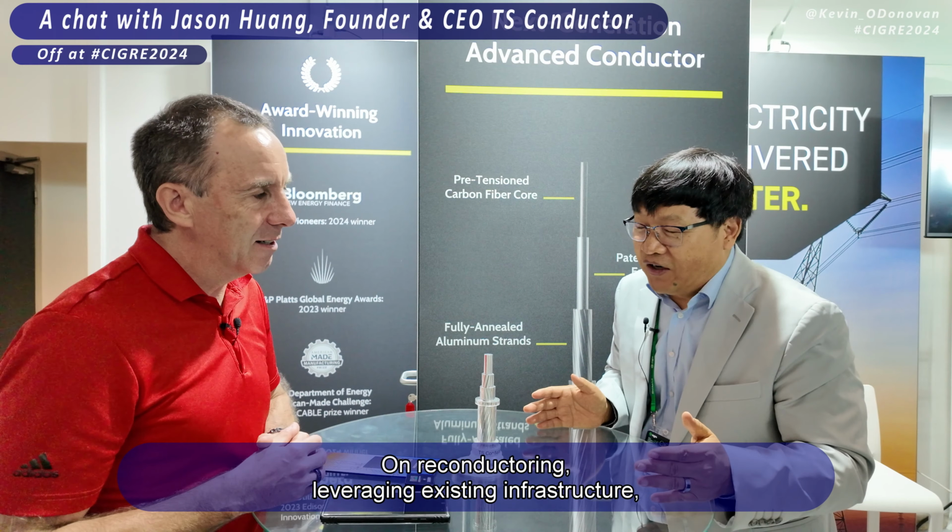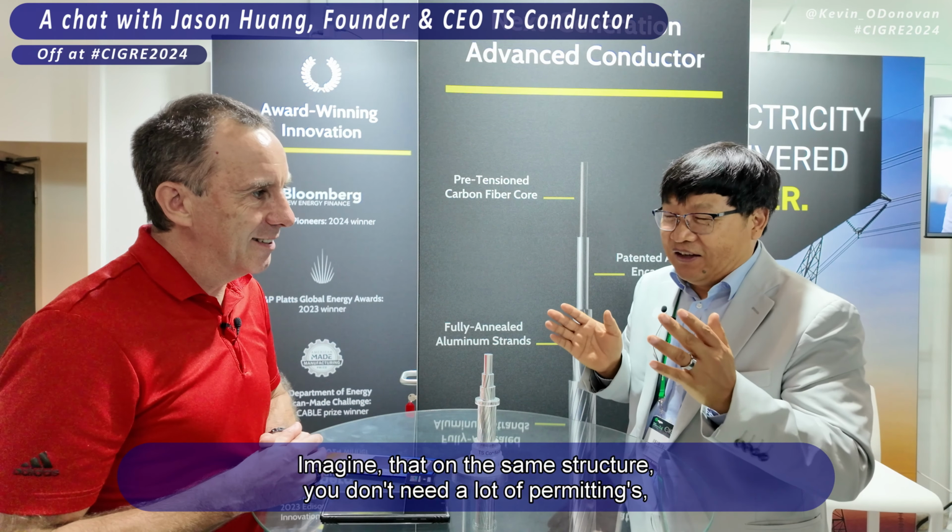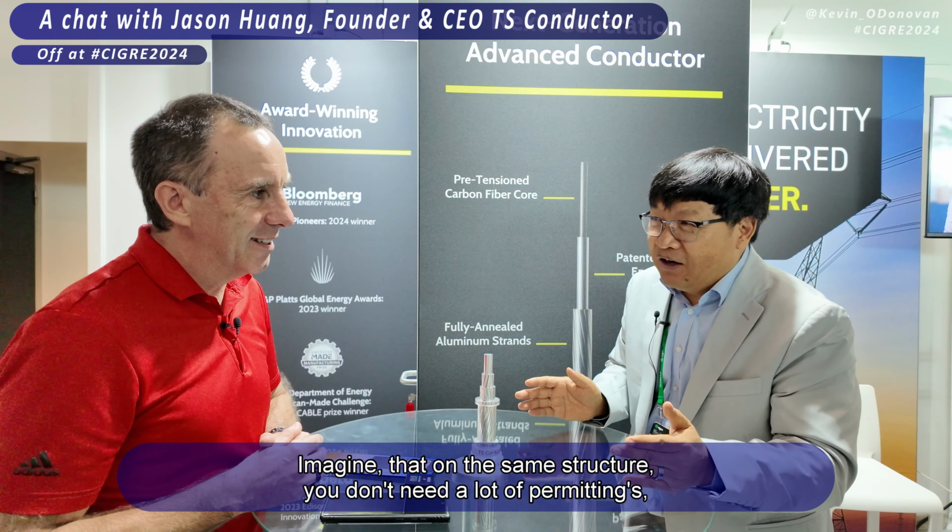Now, understanding what your technology does, the benefits of this I find fascinating. So if I have an existing transmission line, by deploying your technology there, what does that give me? On reconductoring, leveraging existing infrastructure, we can triple the line capacity. Imagine that on the same structure, you don't need a lot of permitting. If you are not modifying the structure, you can triple the line capacity.